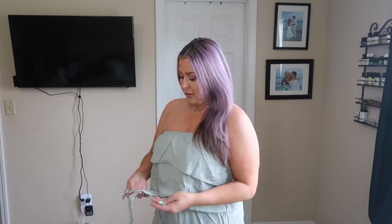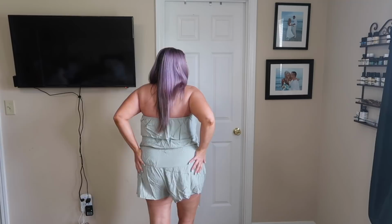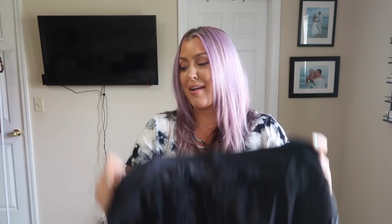I think it's flattering, and I love the fact that it gives that illusion of a dress or a romper without being a romper. So you don't have to worry about taking the whole thing off when you run to the restroom or what have you. It's just so cute. I love that it fits and it's soft. It feels so good. This is another one that I would go right in and pick up if it comes in other colors. Absolutely love that. Okay, this is a 1XL biker shorts, which I think I placed so many orders for.